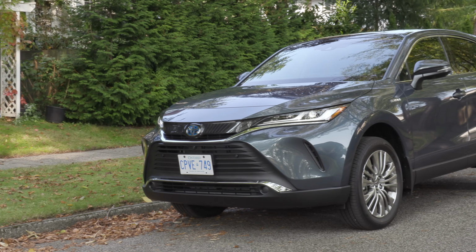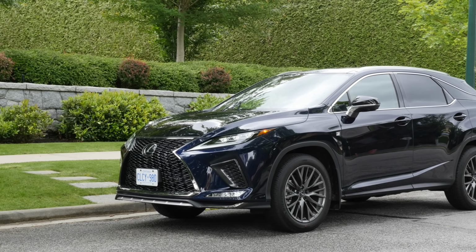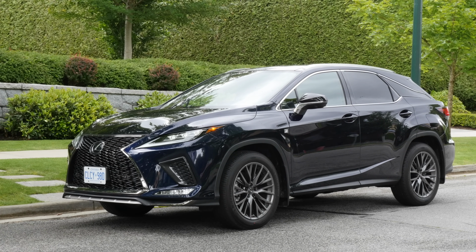Some people think that maybe the Venza is more the size as the RX, but the RX is quite a bit bigger. It's almost 6 inches longer than the Venza. It's the second row legroom, which we'll get into in a bit, where the Venza is the clear winner.